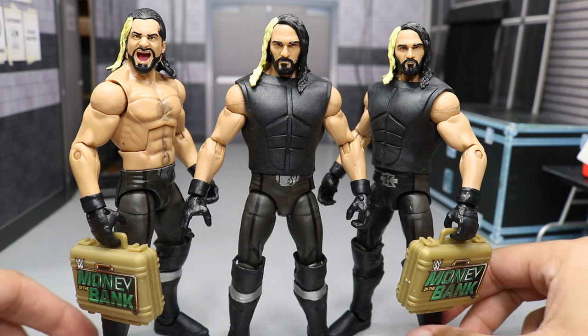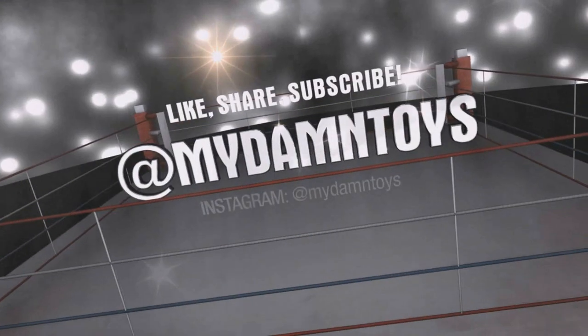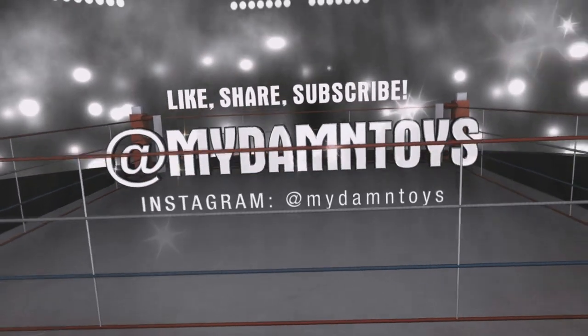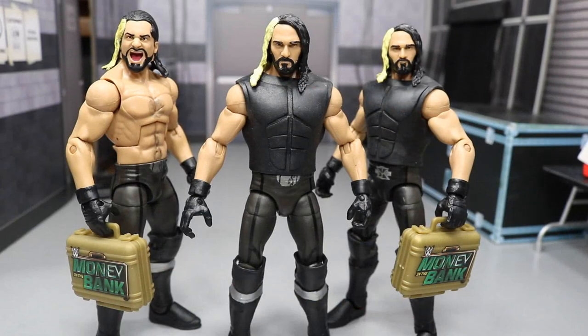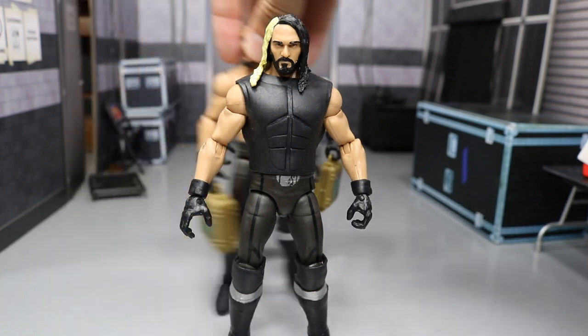Today I have three brand new Seth Rollins customs. Alright guys, so like I said, we do have three brand new custom Seth freaking Rollins right here, all from the 2014 and 2015 period. So I guess we'll start off in chronological order. This one will go back in the back. We got the middle one right there.